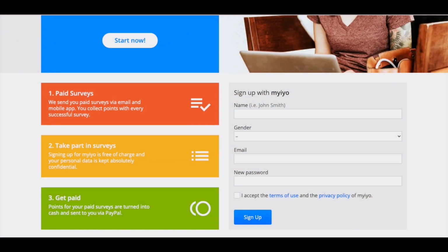Number 2, MyIU. MyIU is an international market research company based in Germany that pays consumers to participate in different studies. It is currently available in 15 countries and South Africa is one of them. When you sign up, you get 100 points for confirming your email and 500 points after filling your profile. 500 points is equivalent to €0.50, that is about 9 rands today.